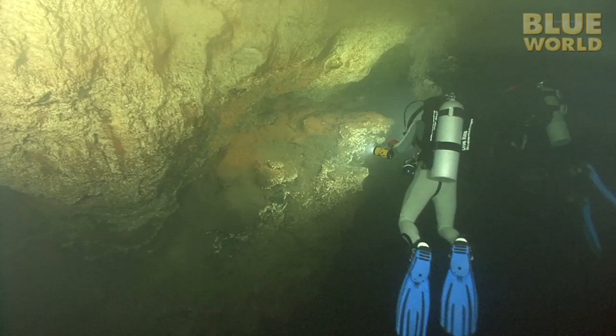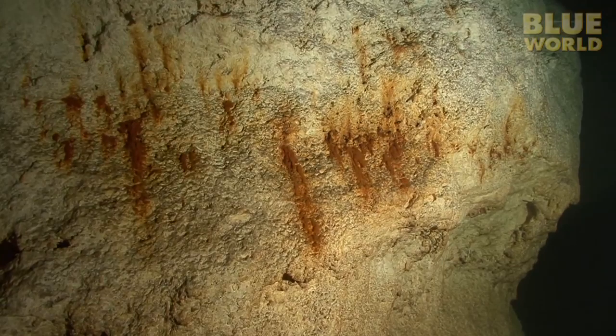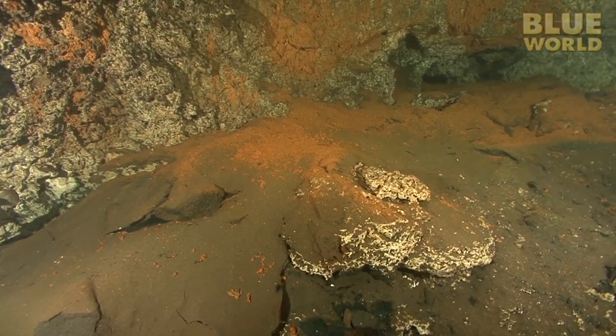Dennis leads us to a ledge with a deposit that looks like rusty sediment. Above it on the wall are rusty-looking stains made by iron-oxidizing bacteria. They break down iron from the rock into rust, which falls down and collects on the shelf below. This is the same kind of bacteria that makes rusty stains in sinks and toilets.